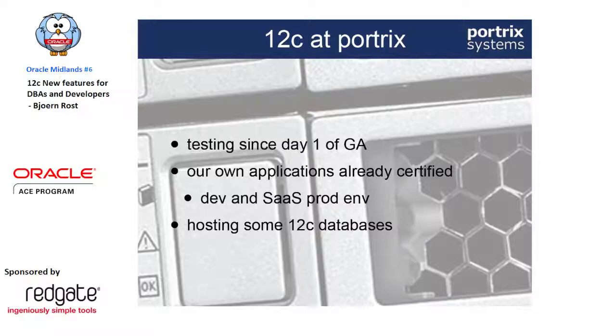I told you earlier, we are an ISV, and we just certified, well, basically we just said our application is supported on 12c. At the point where I was first talking about this, our software-as-a-service production environments were all running on 12c. We have a couple of clients that still want to run 11g, but most of our databases now are actually 12c, which is kind of cool. Really enjoying that.